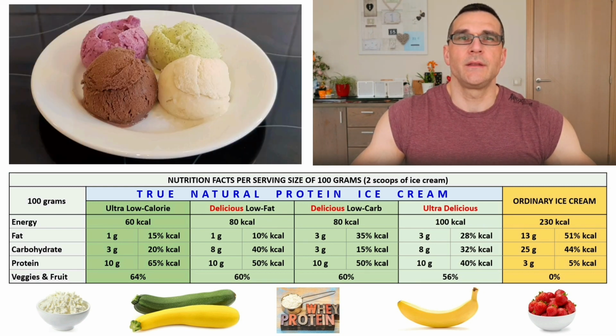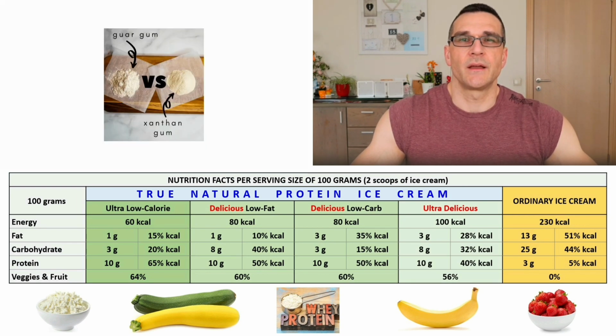The fourth key ingredient of my true natural protein ice creams is xanthan gum. Xanthan gum is a thickening agent that is used commonly in commercial ice creams to improve the texture and to increase the volume of the ice cream by trapping air bubbles in the ice cream. While only a very small quantity of xanthan gum is needed, skipping it would result in a very hard and icy product, which is not scoopable and unpleasant to eat. So I strongly recommend you to never skip the xanthan gum.